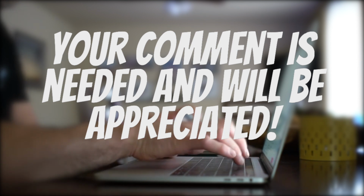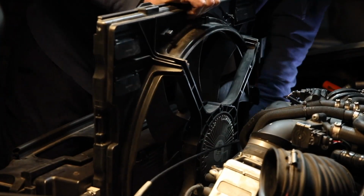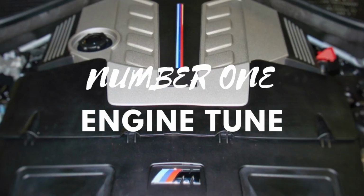It would be very helpful to know what fellow BMW owners have in common and also to learn different ideas about tuning and the ways of improving our cars. All of the mentioned tuning options also can apply to the X6M Sport Activity Coupe SUV.